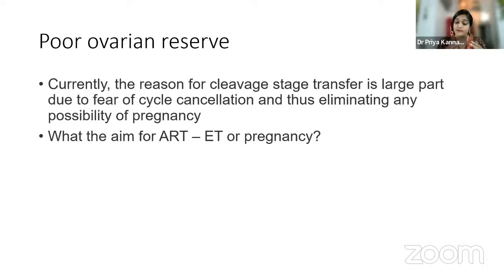day 3. The valid question is, the embryo which is on day 3 is the same embryo that goes to day 5, so why should you do it when there is no process of embryo selection in this case? The only thing we are looking at is in the conditions given.